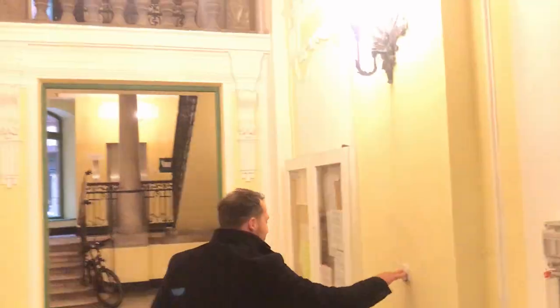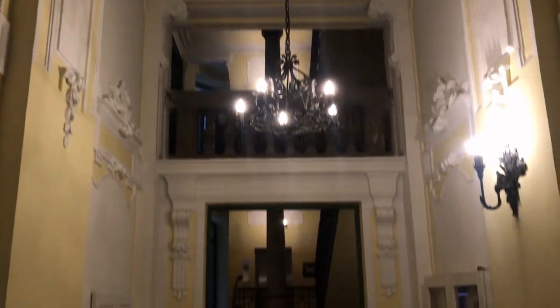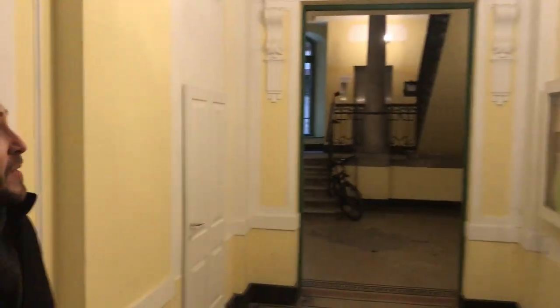Cool. Can we switch the lights on? Yeah, of course. Right here in front. All right. Cool. So this is the entrance of the building. You can see it's a really gorgeous, beautiful Budapest apartment complex, which was built around 100 years ago, and it's in a pretty good state. So the community probably takes care a lot about the building.